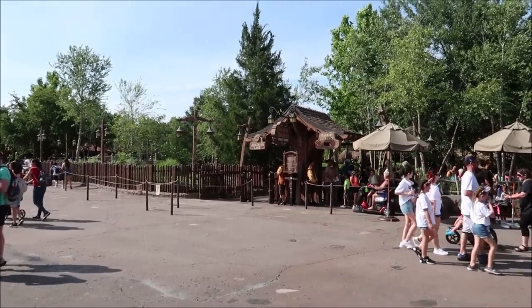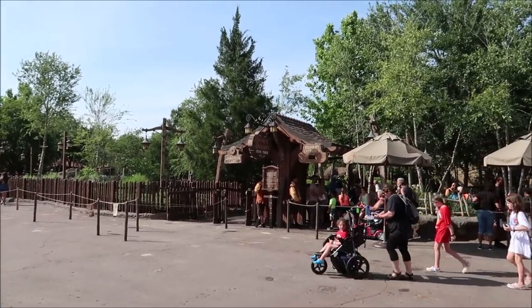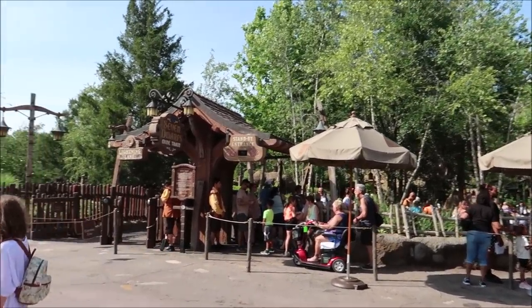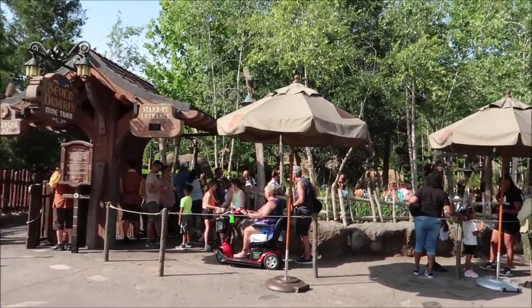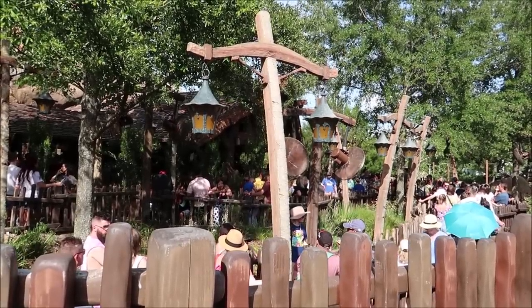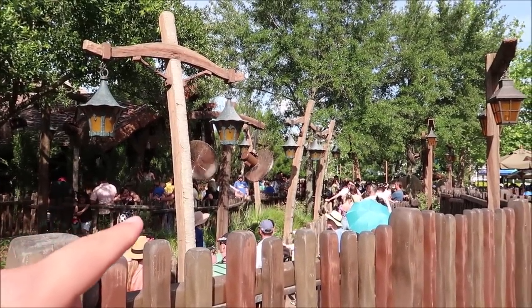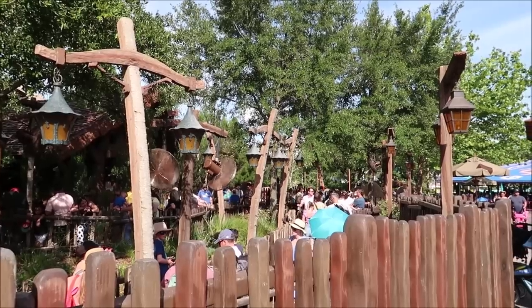Looks like Seven Dwarfs Mine Train went up a little bit since we last looked. It was 55 minutes and now it says 70 minutes. 70 minutes! Waiting 70 minutes in line for Seven Dwarfs Mine Train is not easy, because that is mostly outdoors and there's not too much shade in there, so it can get a little hot, but they do have a lot of fans at least. And you're kind of just all smushed in there, but like I said, the fans actually help out a lot, but you can just look at it and see, yeah, that's hot.